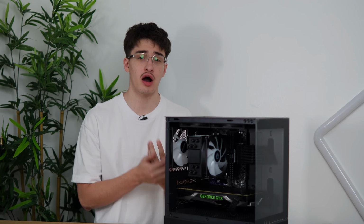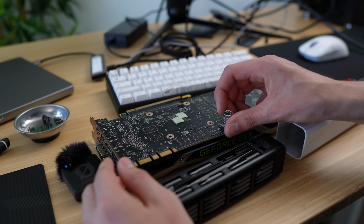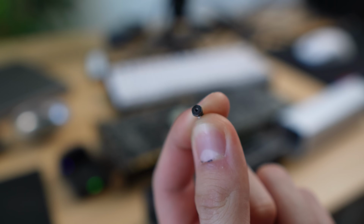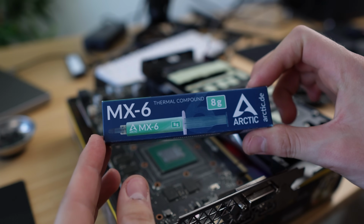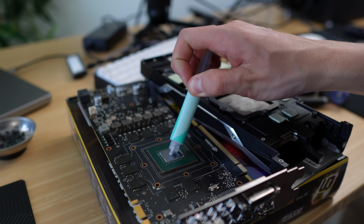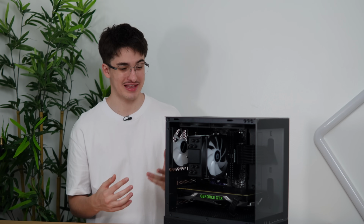Time for some benchmarks. This computer performs pretty good, but there was a couple issues I came across when testing. The first issue, the GPU was getting quite hot and pretty fast. I took it apart, but I had to go to Home Depot for a 4mm socket to take off these weird screws on the Founders Edition card. I wiped off the old thermal paste and applied some fresh Arctic MX6, and you'll see in the benchmarks the GPU still reaches 82C, but not as fast.